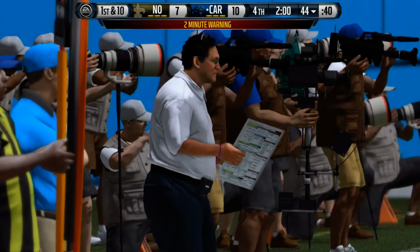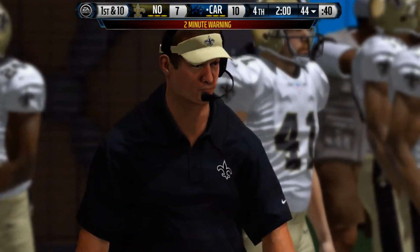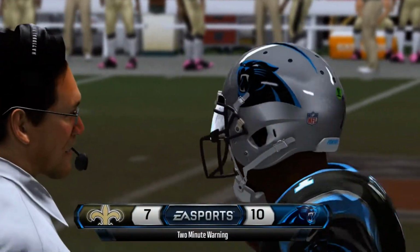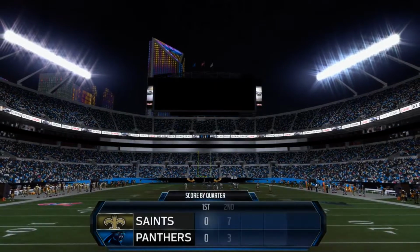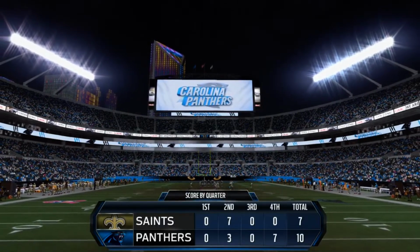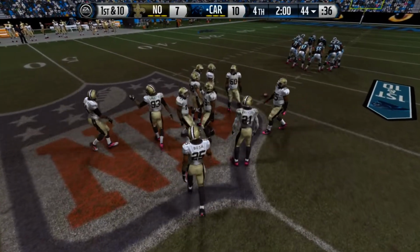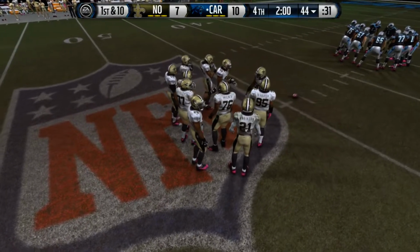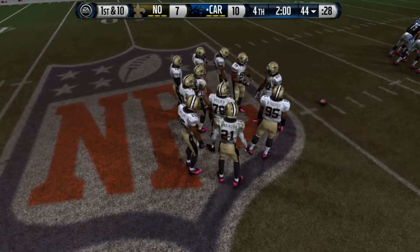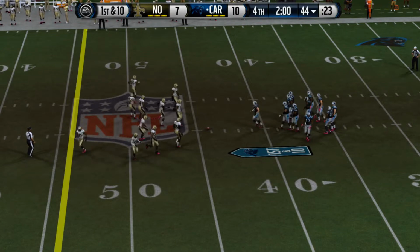First down here after the run. And now we reach the two-minute warning. Welcome back. Coming out of the two-minute warning here in the final quarter. New set of downs now after picking up the first on the ground.